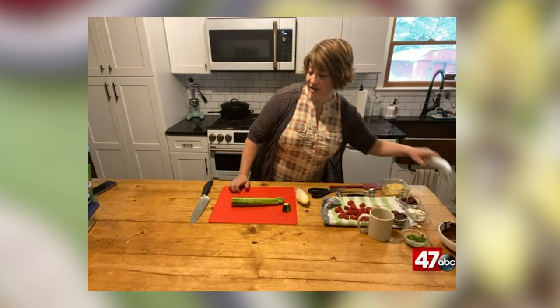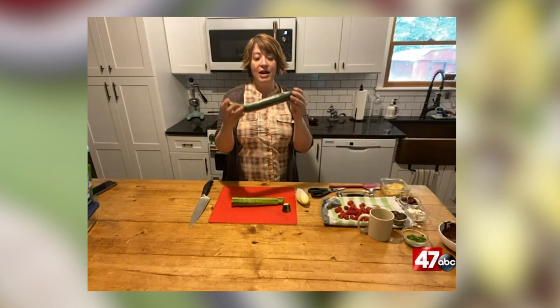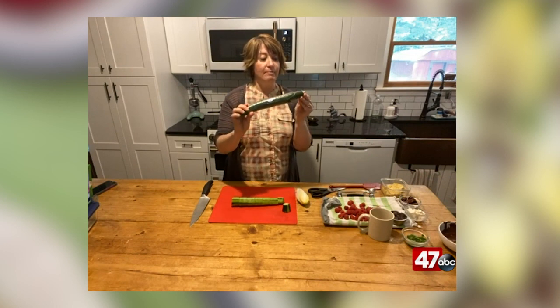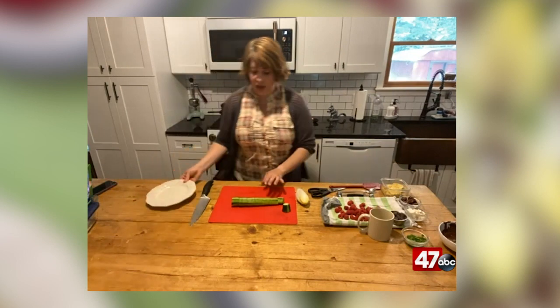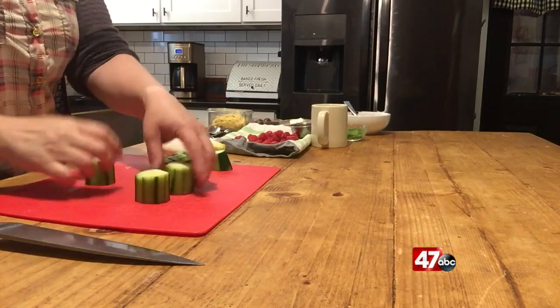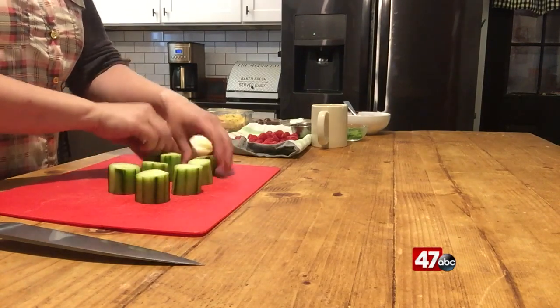So I have a few things here. One is I have one of these English or hothouse cucumbers, they sometimes call them. They come from the store about a foot long and wrapped in this shrink wrap stuff. And what I'm going to do is, I've already peeled one and washed it. So there are these pieces that I can kind of use just for putting other food into them.